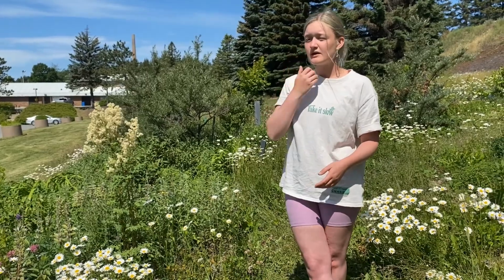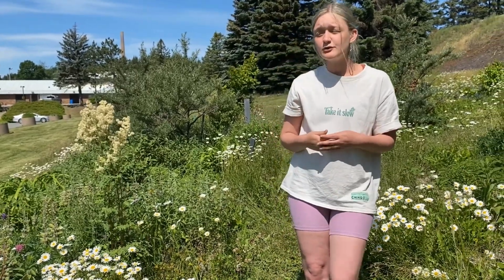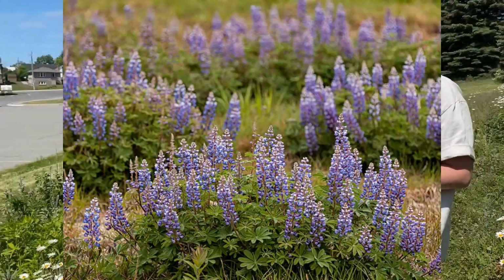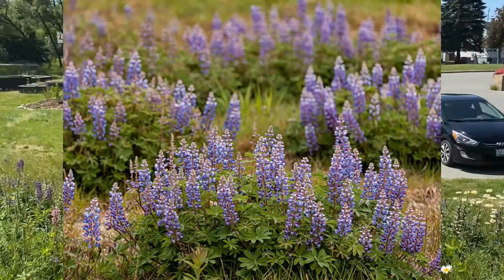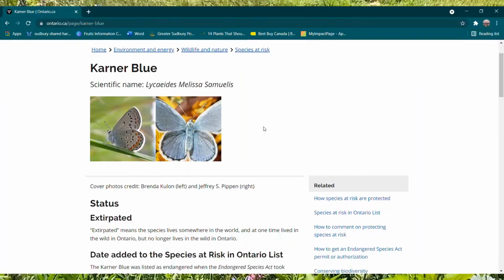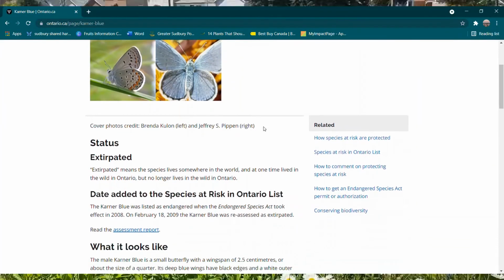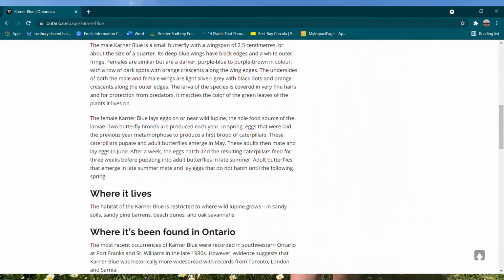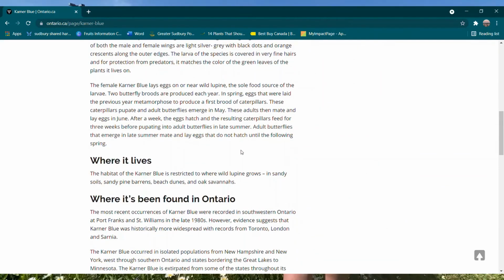And also the same thing goes for the lupins. So over here we don't have native lupins, although the native type of lupin is really beneficial and important for the Karner blue butterfly. So it's its only source of food, the same thing as the monarchs. So if you have a choice between the native lupin or the non-native, I would suggest getting the native kind if you can.